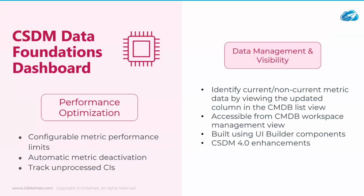Next slide that we have is the CSDM data foundations dashboard. Here we have a configurable metric performance limit, similar to the KPI threshold on the health dashboard. Basically you have a setting you can adjust for triggering the system to deactivate metrics that are captured by this threshold. And then the CIs within that threshold are also able to be tracked. We also have the ability to identify current and non-current metric data by checking the updated column in the CMDB list view. And that's where you'll be able to view that data.